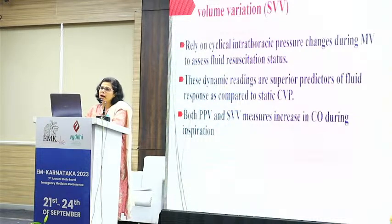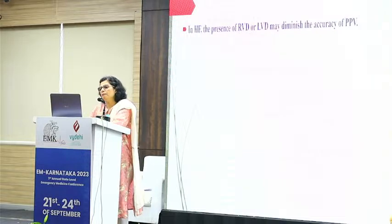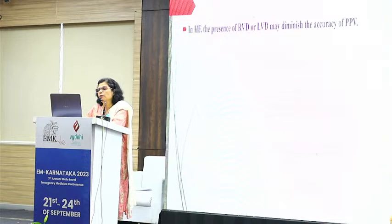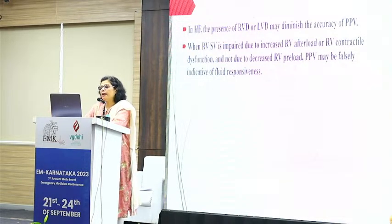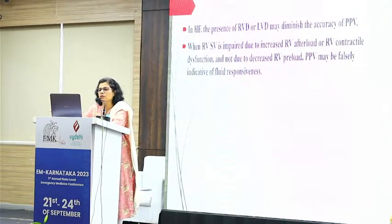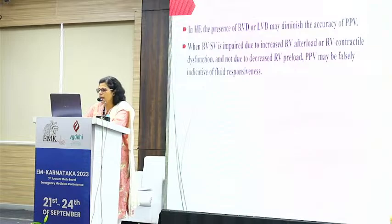So both pulse pressure variation and stroke volume variation would measure the increase in cardiac output during inspiration. And more profound increases in cardiac output suggest fluid responsiveness, which is reflected by a higher PPV and stroke volume variation. Now what happens in heart failure? In heart failure, the presence of a right ventricular or left ventricular dysfunction may diminish the accuracy of the PPV. Also, when the right ventricular systolic function is impaired because the right ventricular afterload is increased or the right ventricular contraction is affected, so there's a contractile dysfunction, it is not impaired because of decreased RV preload. It is impaired because of an increased afterload or a decreased contractility. So therefore, your pulse pressure variation may be falsely indicative of fluid responsiveness. It is not very reliable.